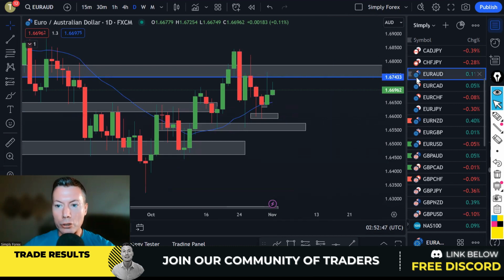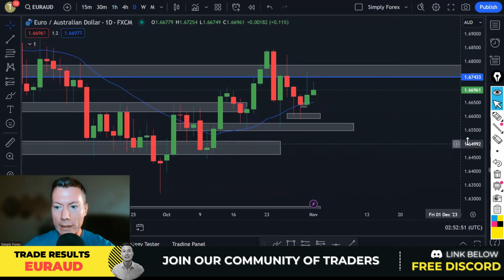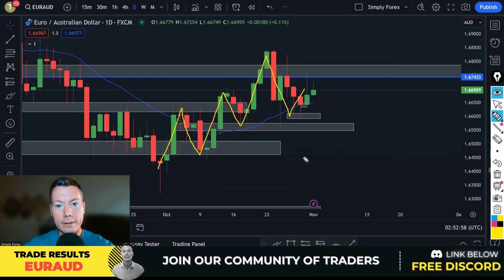And the first one was this, Euro Aussie dollar, because I was in this trade. All right, and we were looking to buy it. Why we were looking to buy it? Well, structurally, we were clearly in an uptrend. Okay, so that's a good reason to buy it.